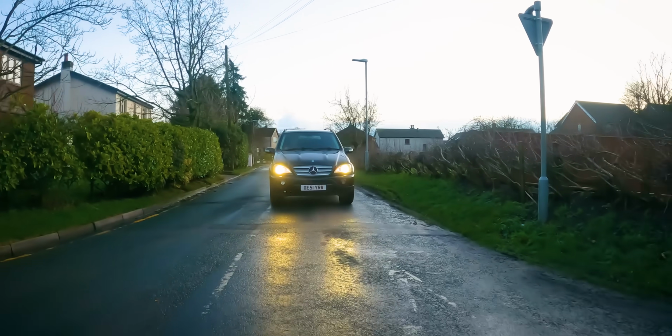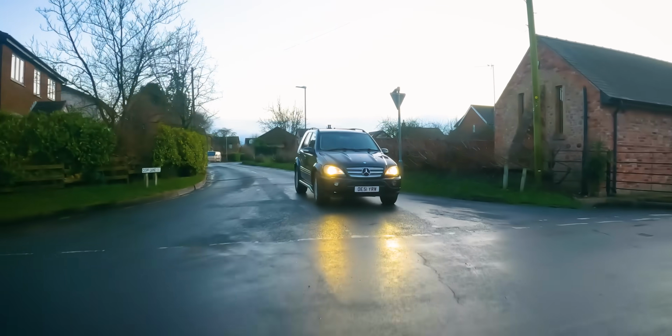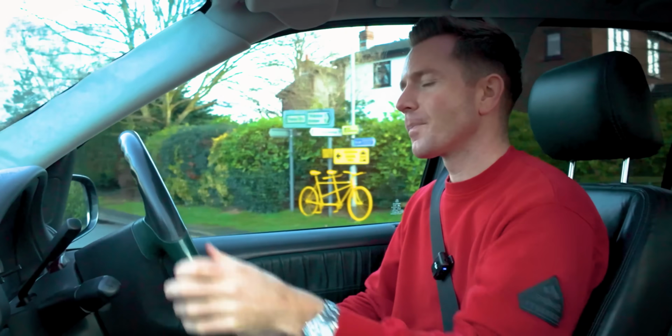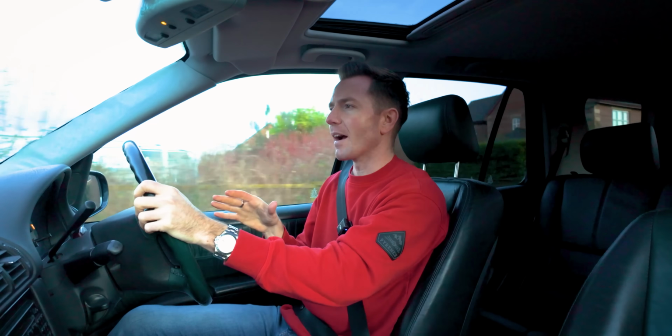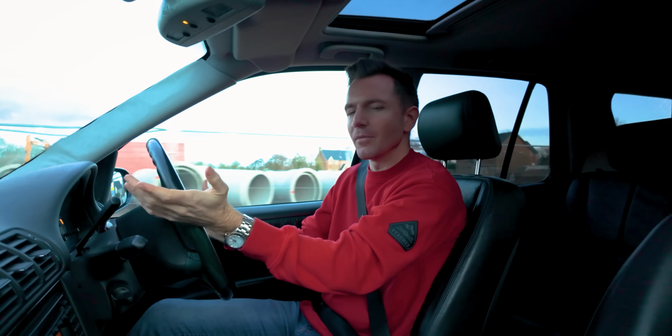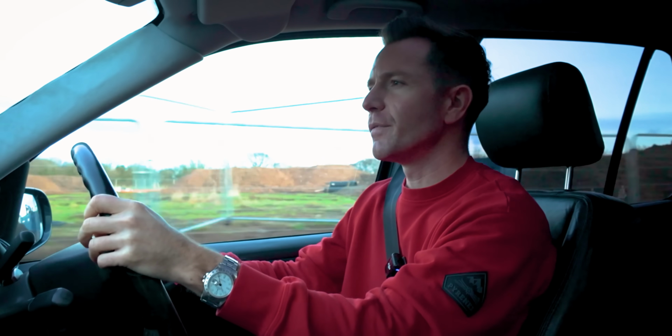The W163 ML is already a rare car, but the AMG is even more so. You just don't see these cars anymore. What's mad is that if you compare this to a G-Wagon, to a G55 AMG, the G-Wagon will be worth 10 times this. I'm pretty sure you couldn't get a G55 AMG for less than £40,000. And yet here I am in this, which is basically the same thing, for just £4,500.